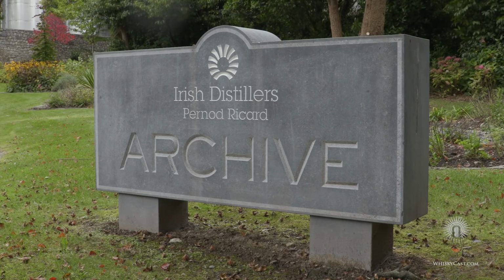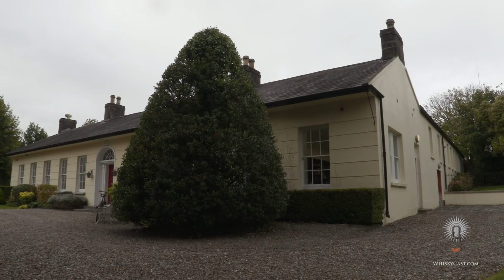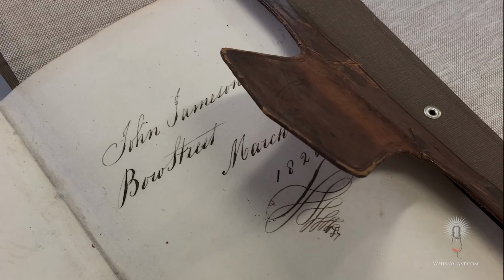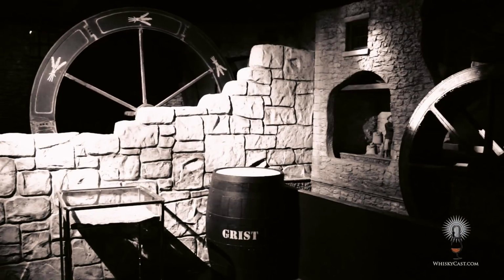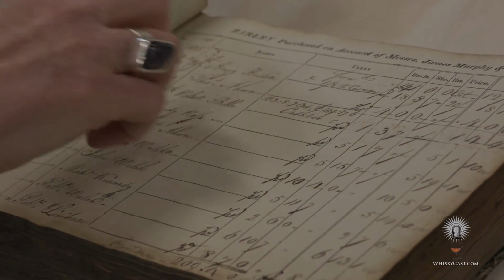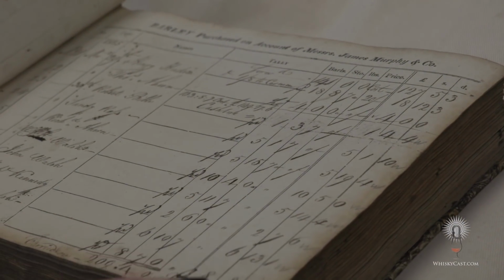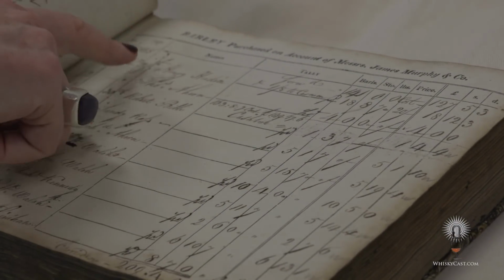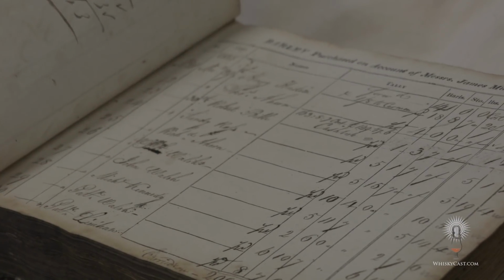The archive is located inside the old Distillers House at Midleton, with 5 specially designed storerooms built to museum-level standards. It has everything from John Jameson Jr.'s original recipe book from the Bow Street Distillery in Dublin to the start of distilling in Midleton. This is the barley purchase book for the company of James Murphy and Co., which set up the Midleton Distillery in 1825. And you see here, this is the first purchase of barley that went into the making of Midleton whiskey.